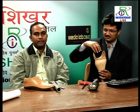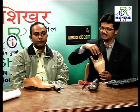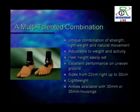Previously, when the patient was using a common socket, common pylon and common foot, when he was doing torsional activities like golfing or sports activities where torsion is required, there was frictional torsion between the socket and the stump, the patient's amputated part. So there was friction there. To reduce this friction between the stump and the socket, that tibial torsional design was invented. Now, multi-talented combinations we are going to discuss.